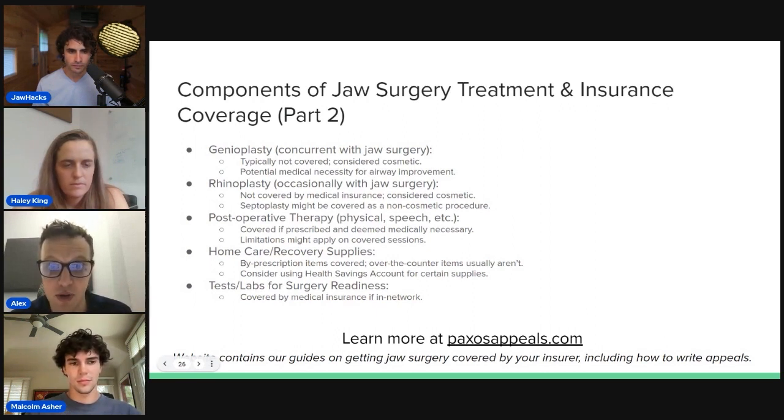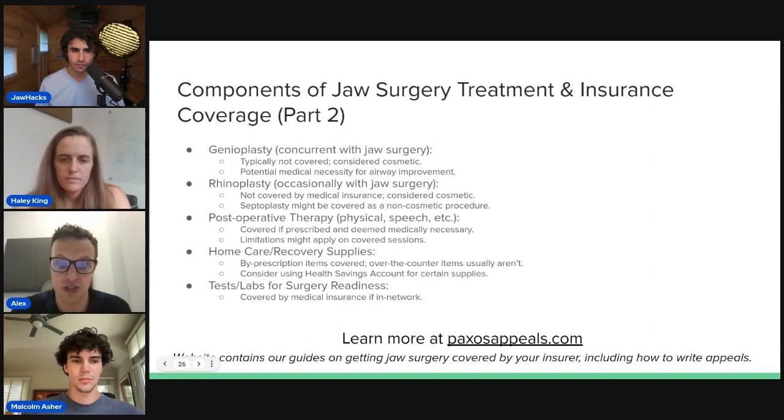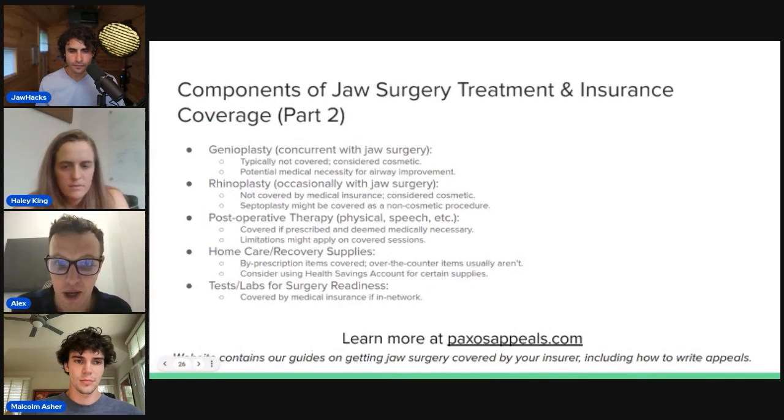Home care and recovery supplies. This is a complicated one, but typically prescription items can be covered. Over-the-counter items usually can't, although you can use some kind of health savings account, something like that. It gets pretty complicated, but honestly, at this point, patients usually aren't too worried about it because jaw surgery is so costly that what is an extra few hundred dollars?